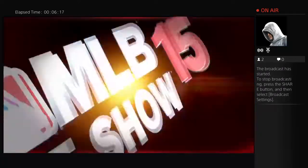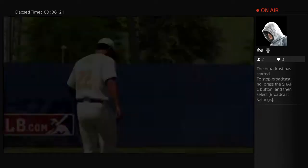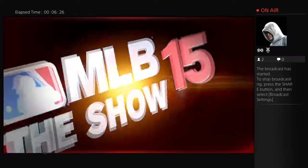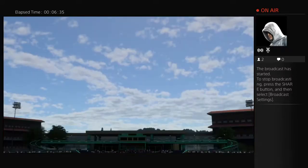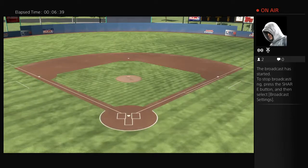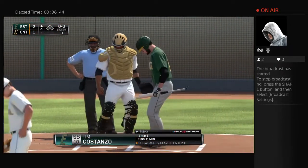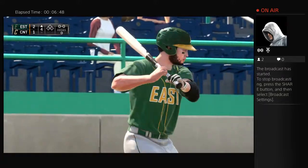And with first pitch just moments away, here's a look at today's starting lineups. And then briefly, let's take a look at the 2 starting pitchers who get the assignment here. Tim Costanzo will stand in now to get us going here in the 4th. Tim Costanzo.